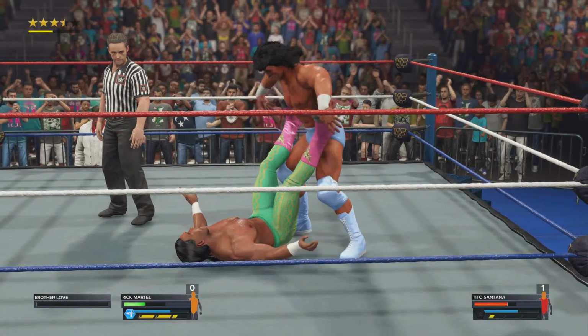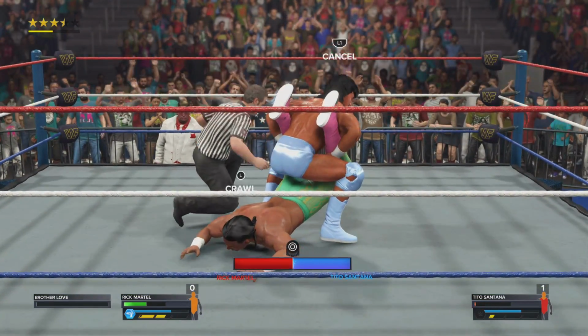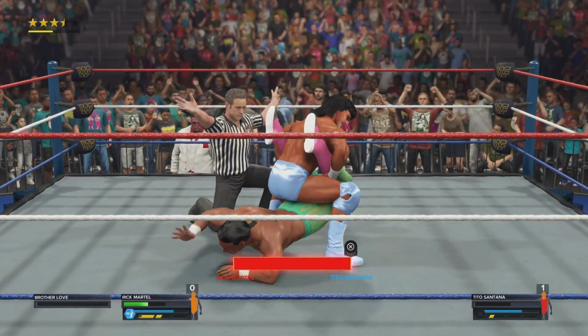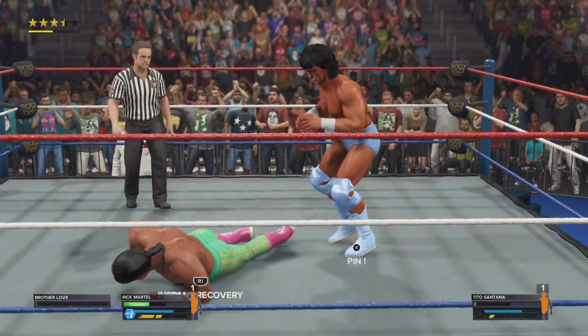Looking to end this thing. Can they step through? Yes. Boston Crab, the legendary Boston Crab. He's got it locked in. He may not have a choice. He may have to tap. There it is. There's the tap out. Probably giving up just to preserve himself for the remainder of the match.